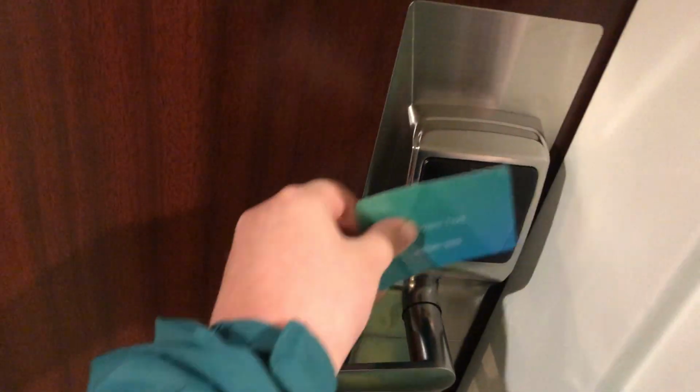Here we are at the Springhill Suites by Marriott in West Warwick, Rhode Island. We're going to be taking a room tour of room 220. So let's see, which side do I stick this in? Oh, let's touch this one. This is, actually not sure, it's 2 king, I believe, though.